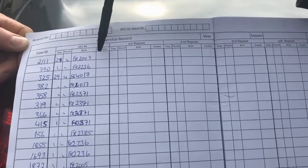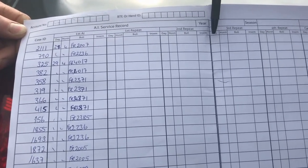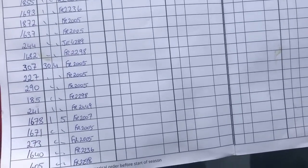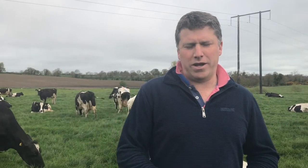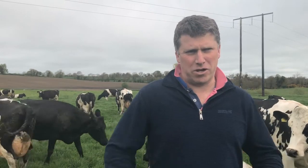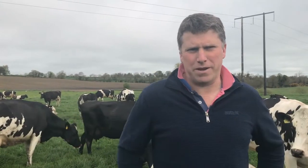Okay, and you also use the ICBF book for recording as your breeding chart, Jamie? Yeah, so we get the breeding charts off ICBF from putting in the information, but we also have the ICBF app on our phone, and we're using that for recording the cows for AI, and we have the ICBF book in the parlour for the AI man. So we're recording the cows that are AI'd in the book and also in the app on our phone as well. Exactly, yeah. And it will show us quite quickly if we have a cow repeating.